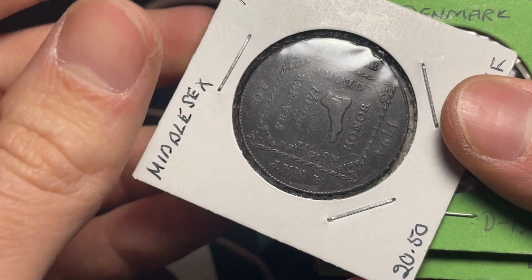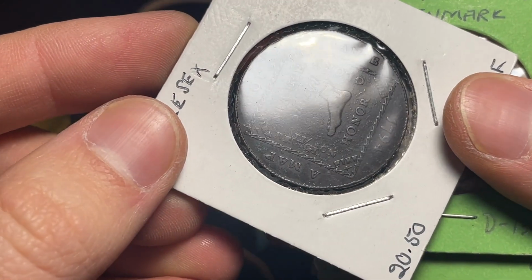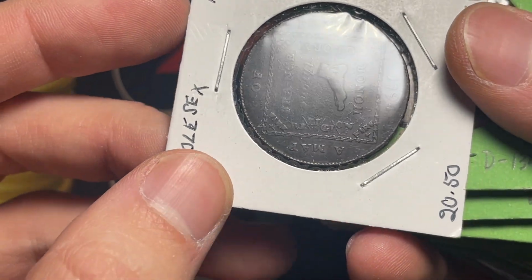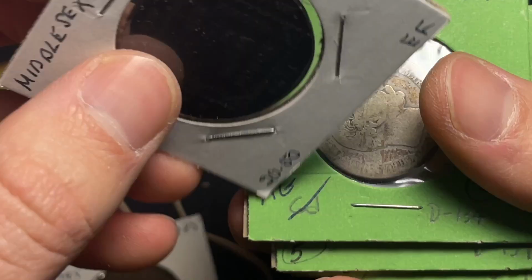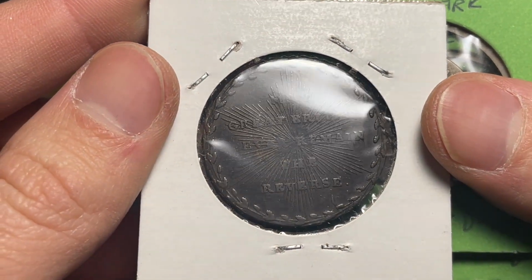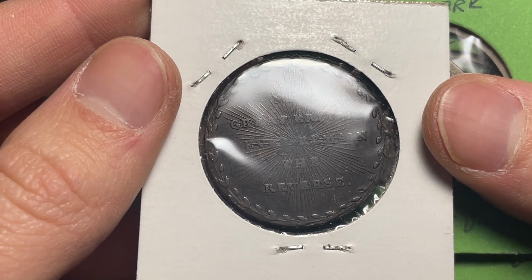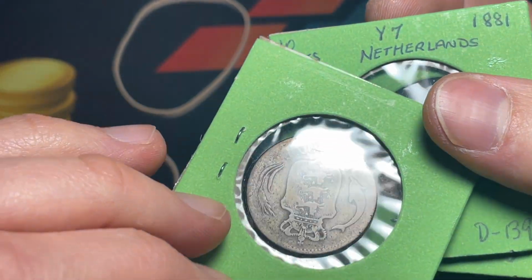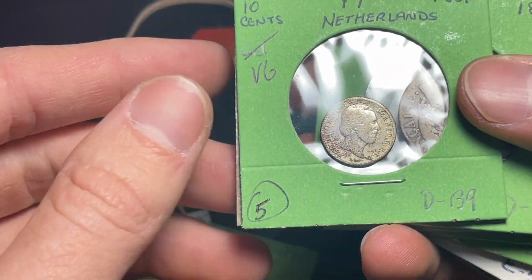France, Honor, Glory, and what does that even say? Religion. A map of France. That is fascinating. May Great Britain ever remain, their reverse. Right here we've got a 1 krone from Denmark, 1875. That's a nice little older coin.